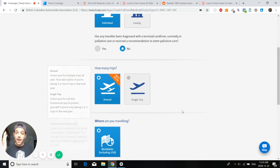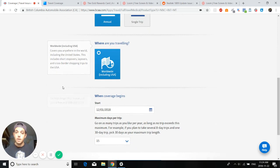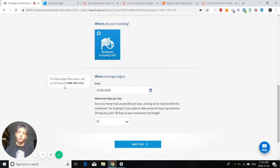How many trips? We're going to do annual. Your best option if you're taking 3 or more trips, but the American Express one, it's unlimited throughout the year. So annual, which is where you're going to get the best bang for your buck on this insurer as well. So worldwide coverage, including US.